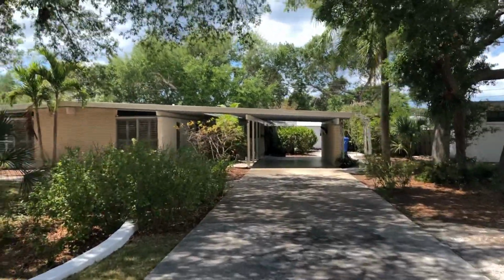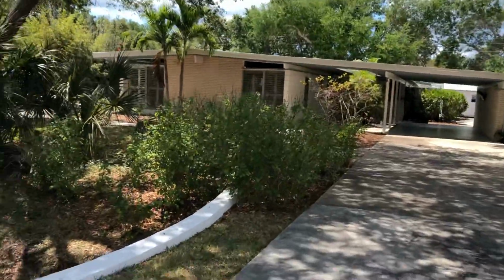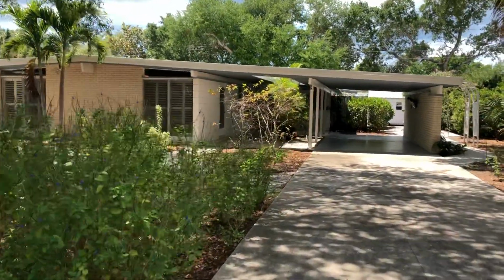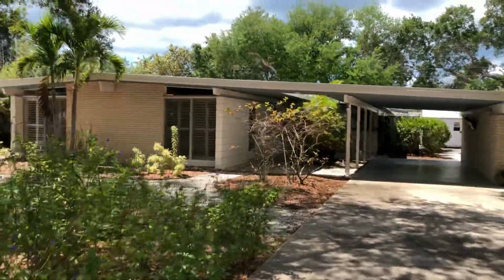So, pretty tree you have in front of your yard. Thank you. It's huge. It's beautiful. They've done a great job with it. Yeah, keeps you shaded. Yeah, it's wonderful.